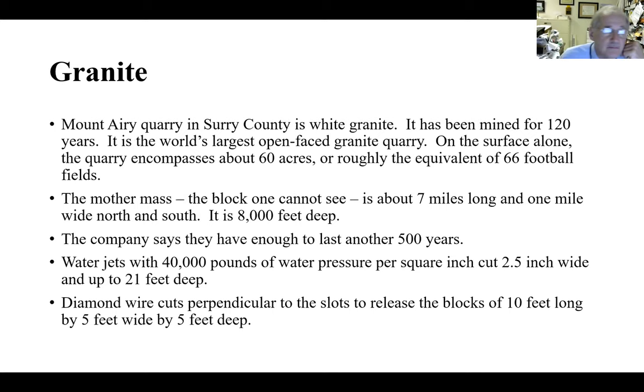One of our last resources we have is granite. The Mount Airy Quarry in Surry County is white granite. It's been mined for 120 years. This is the Mount Airy of Andy Griffith and Mayberry. It really is a real town and it really is a real place.